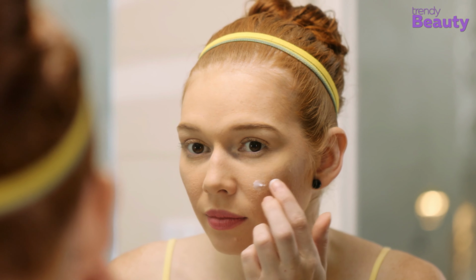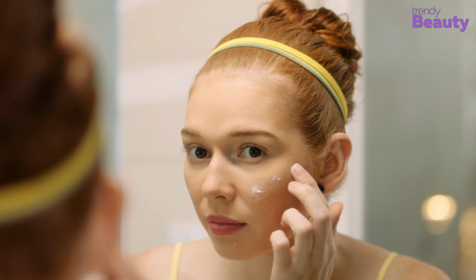So, that was all about our 5-step nighttime skin routine for your precious facial skin.